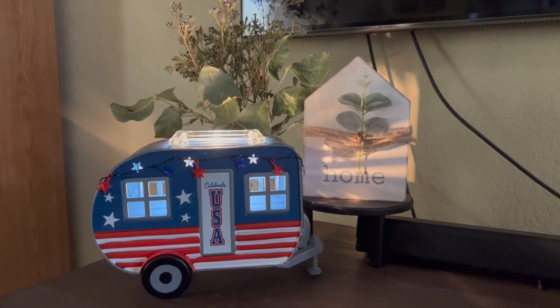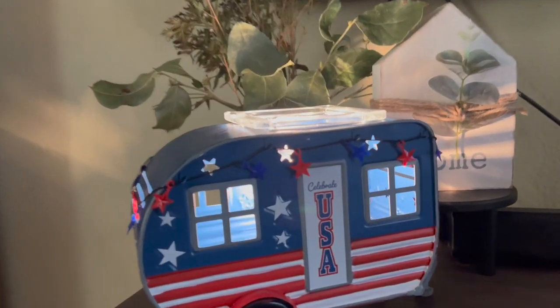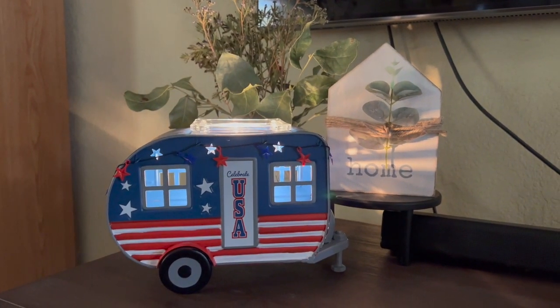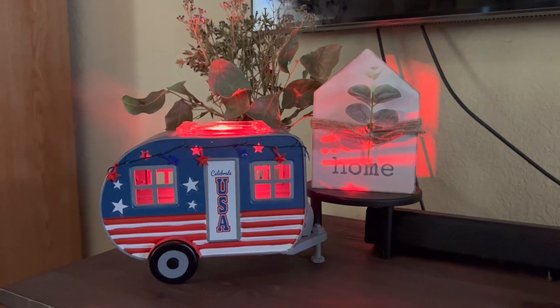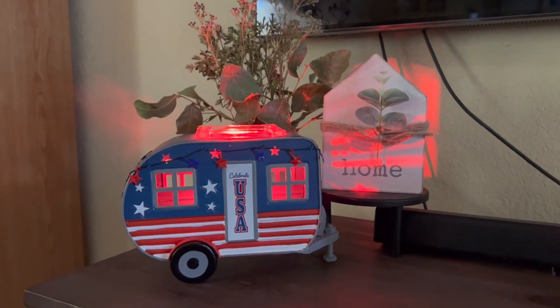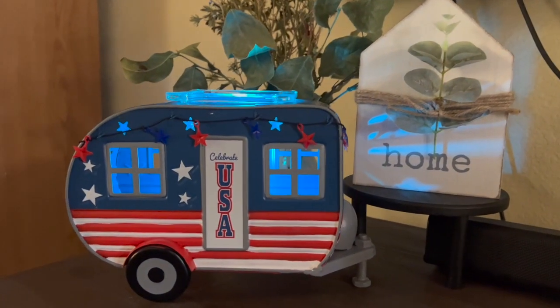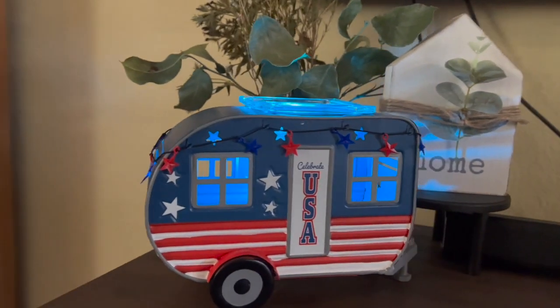Hey Scentsy Fam, I wanted to show you real quick what the trailer looks like lit and kind of decorated, and we're gonna do different bulbs. This is a trailer with a red bulb, and we will go to blue. And this is the trailer on with a blue bulb if you guys want to get all festive and fun.